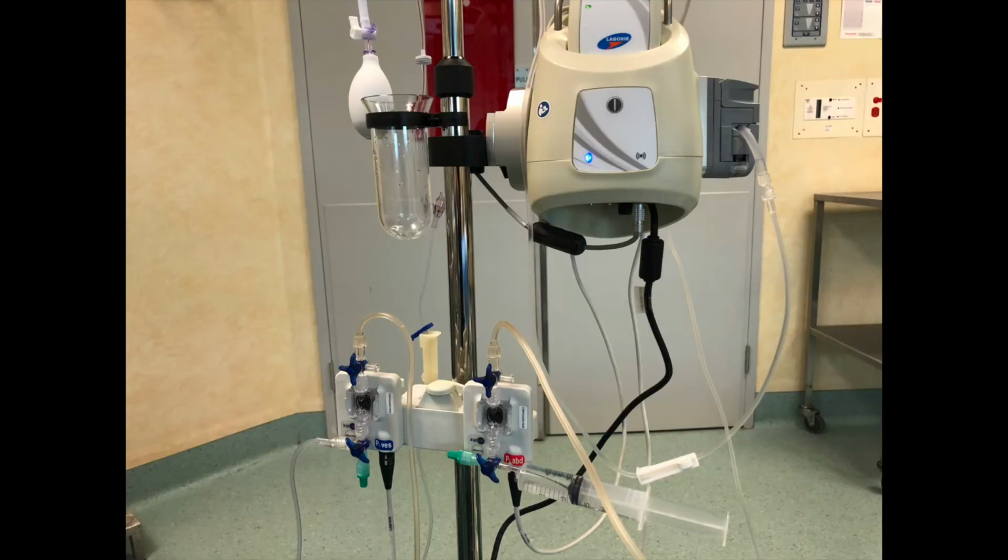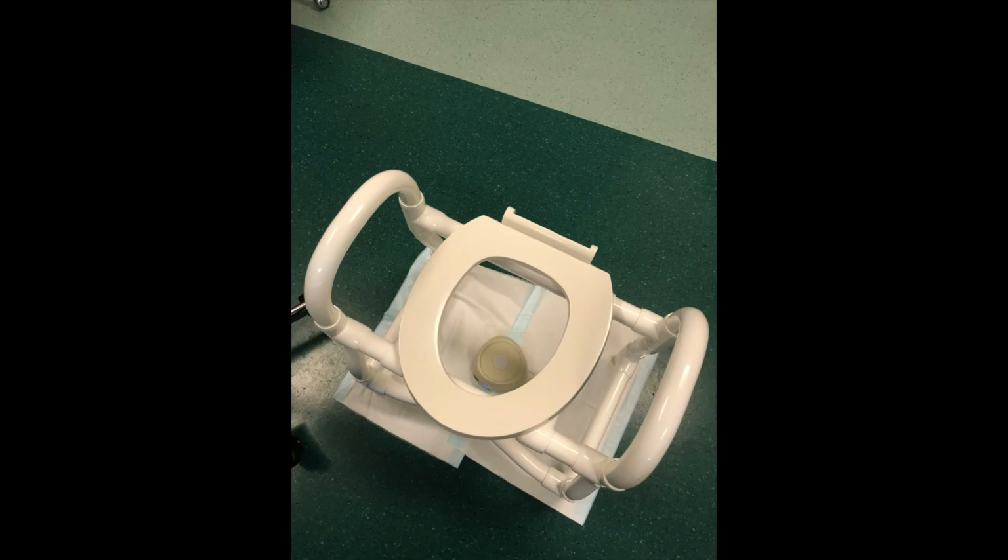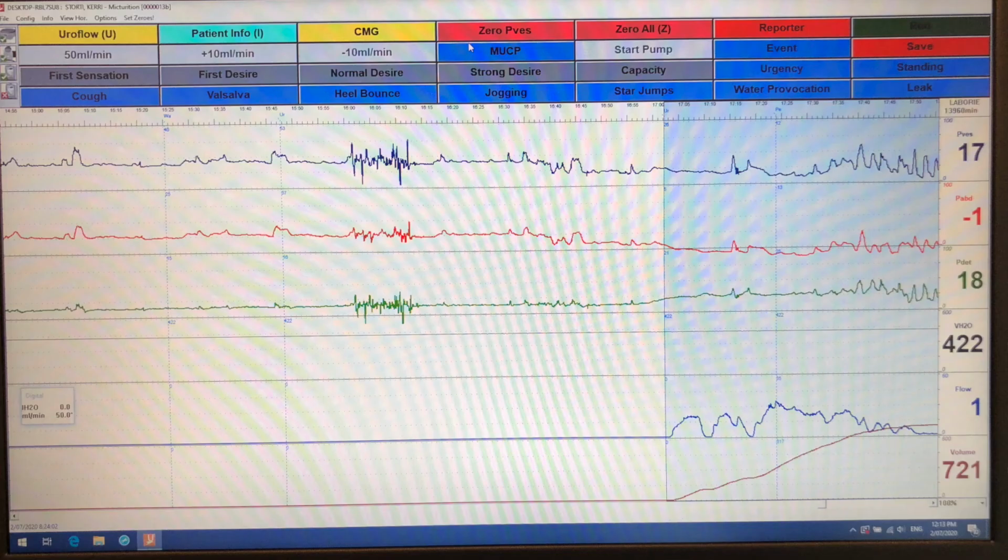These show the pressure transducers and the warming unit. The patient passes urine into this little toilet with the catheters still in place to measure the pressure of the bladder and the flow rate at the same time. And this shows the tracing which is obtained.